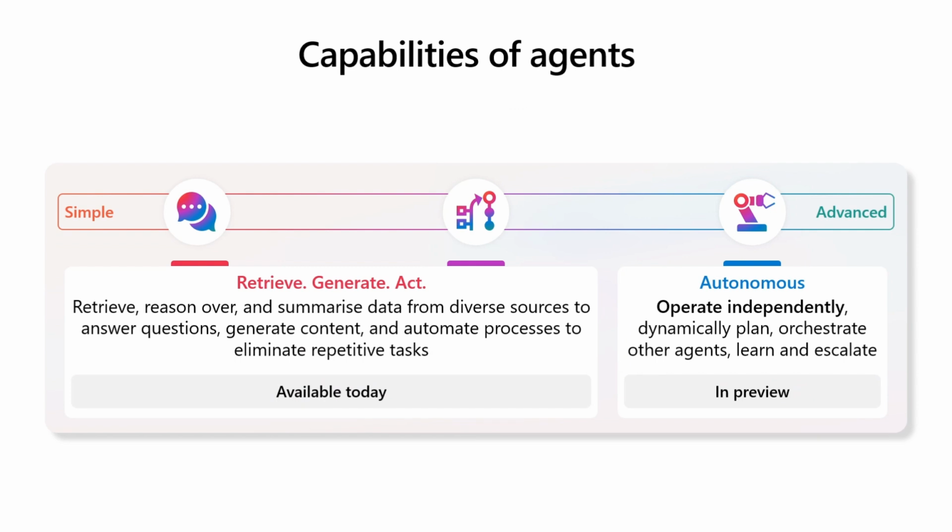Delving deeper into these, you can see that agents range from really simple tasks, as in finding information, right to really complex functionalities. These can retrieve, generate, and act on data, effectively summarizing information from multiple sources. Each capability not only answers the question, but can automate repetitive tasks, freeing you up for more strategic work. Additionally, these agents can autonomously and dynamically plan and orchestrate other agents while learning from their interactions.